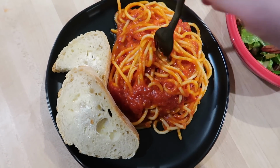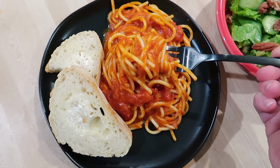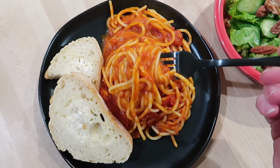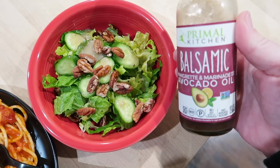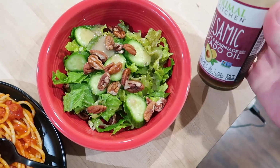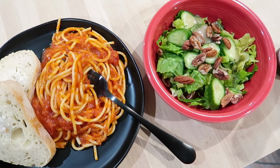So here's what I had. I just had the Rayo's marinara with the pasta. So stinking good, and some bread. And then on my salad, I am having this Primal Kitchen balsamic vinaigrette. You can get this on Thrive. I would definitely recommend it.